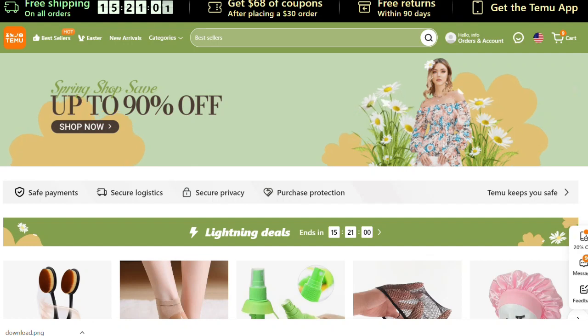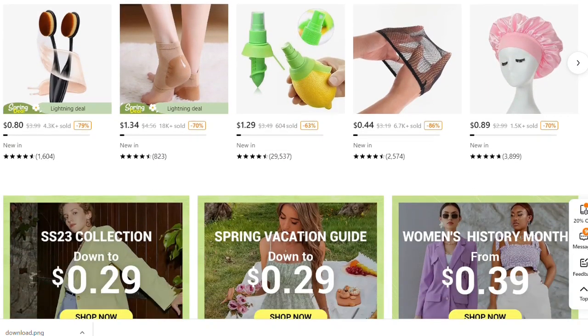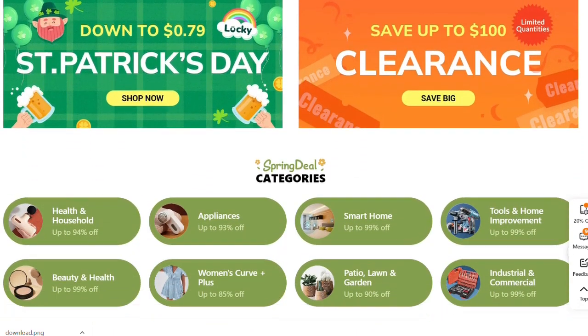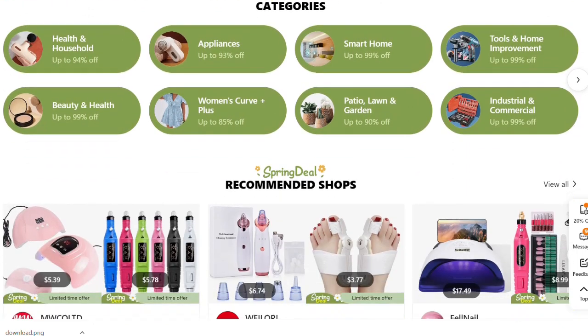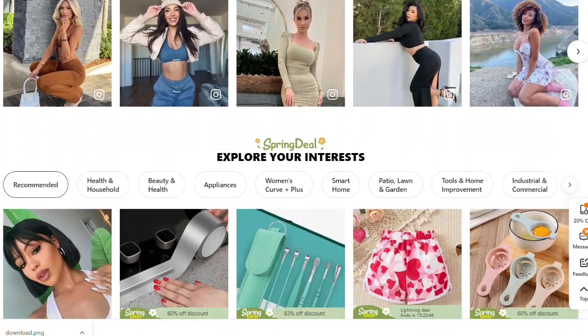It's Temu time. Temu is a marketplace that has some of the most competitively priced products in multiple categories, and right now they're doing the spring sale promotion. For the springtime, Temu is running a massive site-wide sale of up to 90% off.